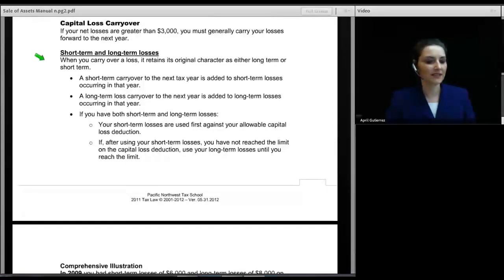Short-term and long-term losses. When you carry over a loss, it retains its original character as either long-term or short-term. A short-term carryover to the next year is added to short-term losses occurring in that year. And a long-term loss carryover to the next year is added to long-term losses occurring in that year. If you have both short-term and long-term losses, your short-term losses are used first against your allowable capital loss deduction. If after using your short-term losses you have not reached the limit on capital loss deduction, you can use your long-term losses until you reach the limit.